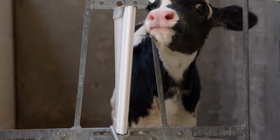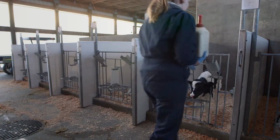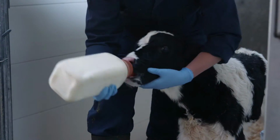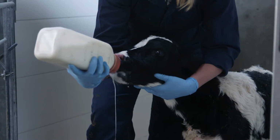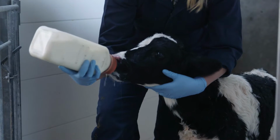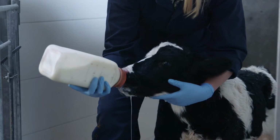When feeding milk to calves, be extremely aware and cautious of the calves' lower teeth. Finger injuries often occur when workers are bitten by the young calves. And avoid awkward back postures when feeding. Keep your back straight and squat with your legs.